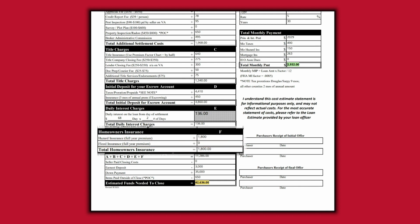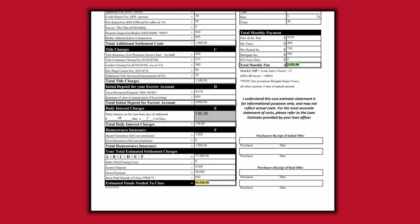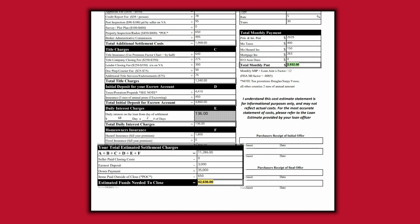But your total homeowner's insurance would be $1,800. The next block, we're going to add up all of those charges, the charges from A, B, C, D, E, and F, and we're going to total those up, and that's going to come out to $11,286.